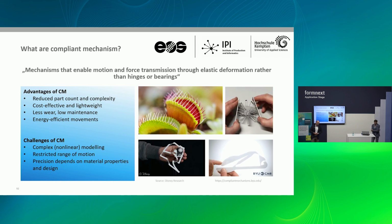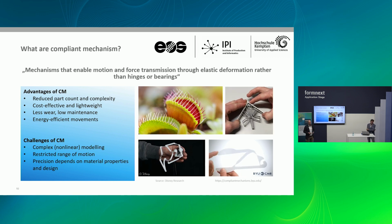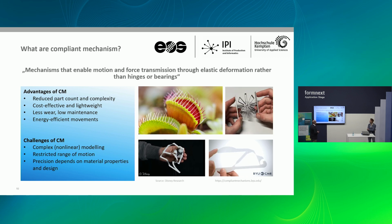When a tree is hit by a storm, it will bend to avoid being damaged. That's also a compliant mechanism that's already available in nature. In technical areas, we don't see that many compliant mechanisms today on the market. Here are some few examples that you can all find online that have been developed.